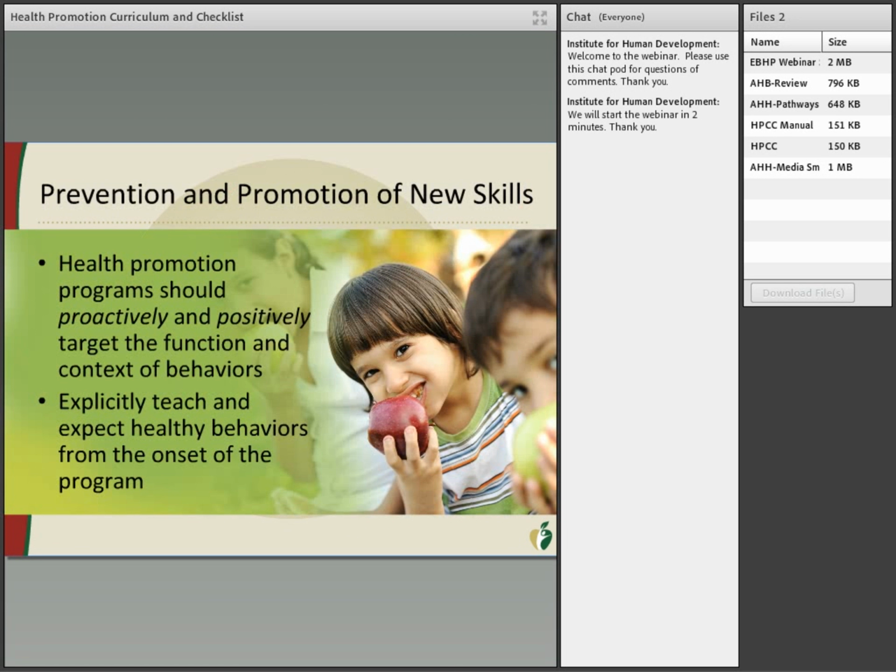Okay, so prevention and promotion of new skills. Health promotion programs should proactively and positively target the function and context of behaviors. What this means is that we're not relying on reactive or punishing strategies to teach healthy behaviors. We want to look at the context in which the behaviors are happening and think about what's the purpose of these behaviors. And really, it's about promoting appropriate skills that are going to be relevant for a child lifelong.